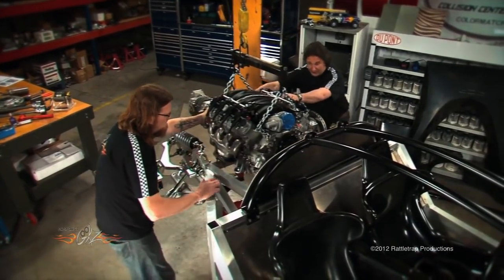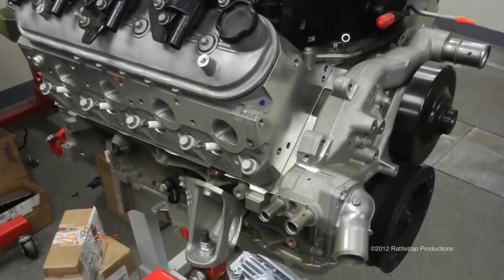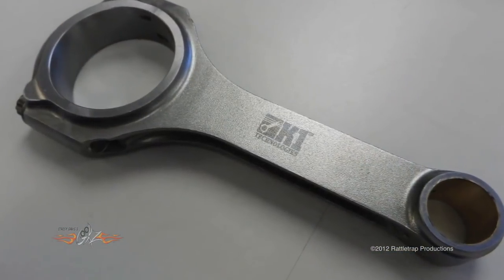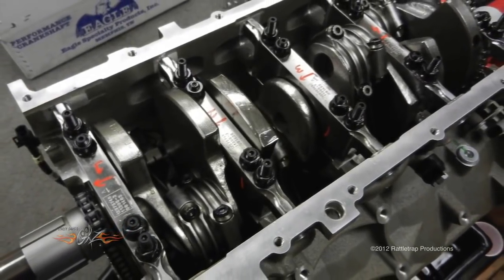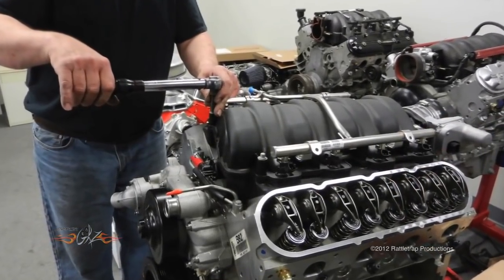Now, you can't just slap twin turbos on an LS7 because the rods and pistons will pretty much turn to dust. So the first thing they did was stuff in forged Wiseco pistons and K1 Technologies forged steel H-beam rods. Now, these were bolted to an Eagle forged crank with ARP hardware to give us a bottom end that's capable of supporting over 1,200 horsepower.